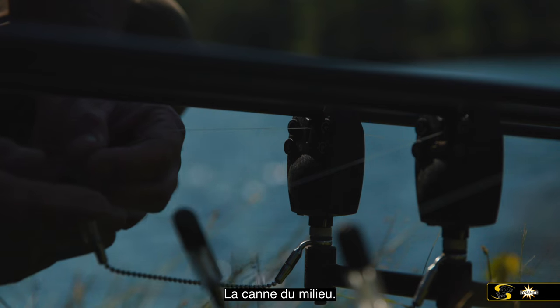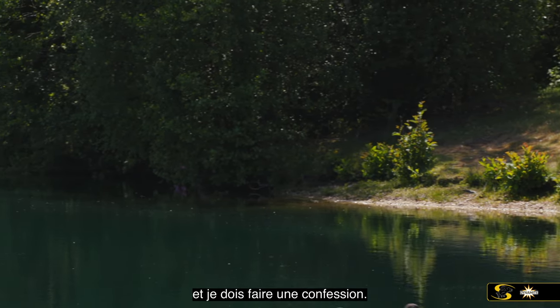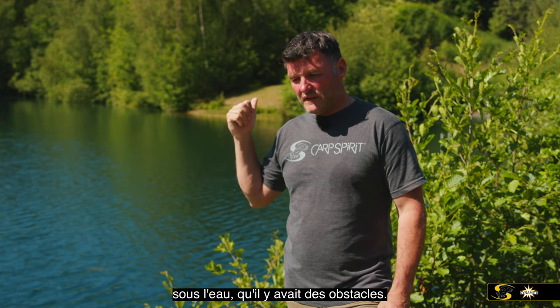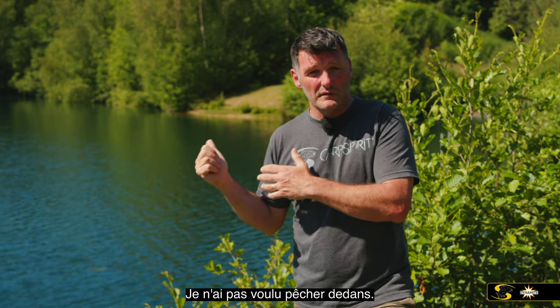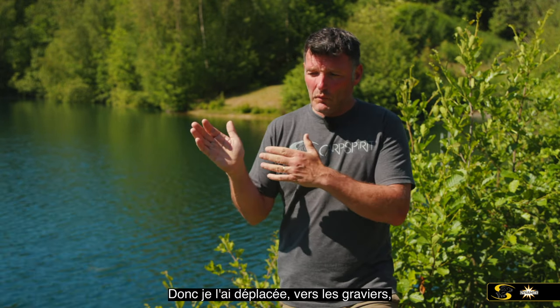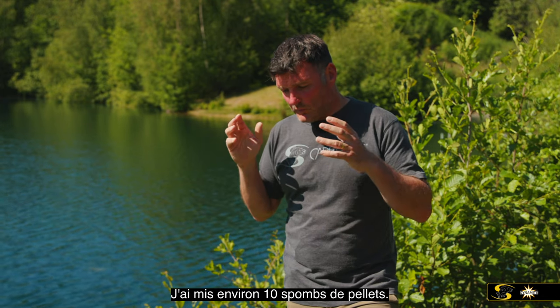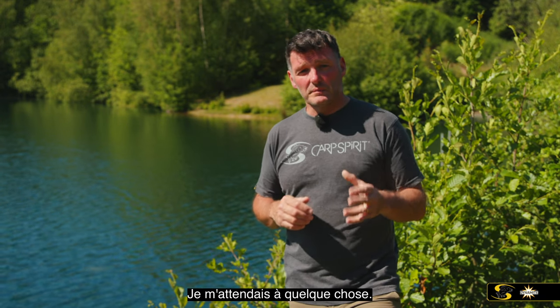Middle rod. Now, middle rod was down the tree line, and I've got a bit of a confession. I moved it off that tree line because, having seen the underwater footage, there was a bit of a snag down there, and I thought, I don't want to be fishing too close to that. So I've come away from it onto a bit more of a gravel spot, slightly away from the trees. I put probably 10 spombs of pellets over the top of that. And I was expecting action on that.